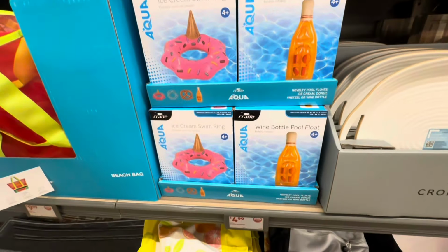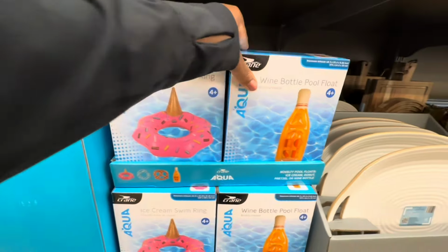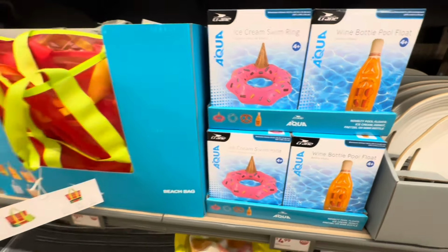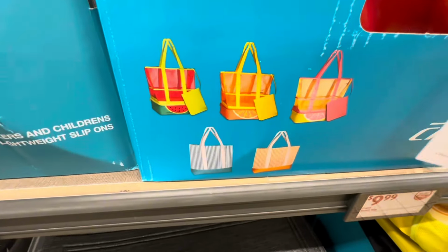Novelty pool floats, ice cream, donut, pretzel, or wine bottle, $5. Well, these are really cute, guys. Ooh, ice cream swim ring. Well, how cute. This is the wine bottle. Okay. Beach bags are $10. Here are all the beach bags that they have.